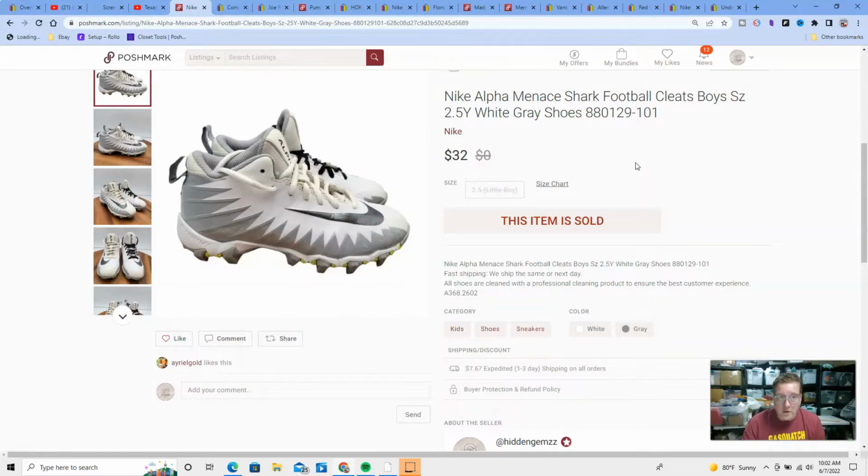Very few people shop in the kids section. I always quickly go over it. And there's certain things I'm looking for, and it's quick and easy to look up the Nike model number right here, where you can see what has sold, if this is a desirable item or not. So that one sold for $39.62. That's our number 14 sell of the week.